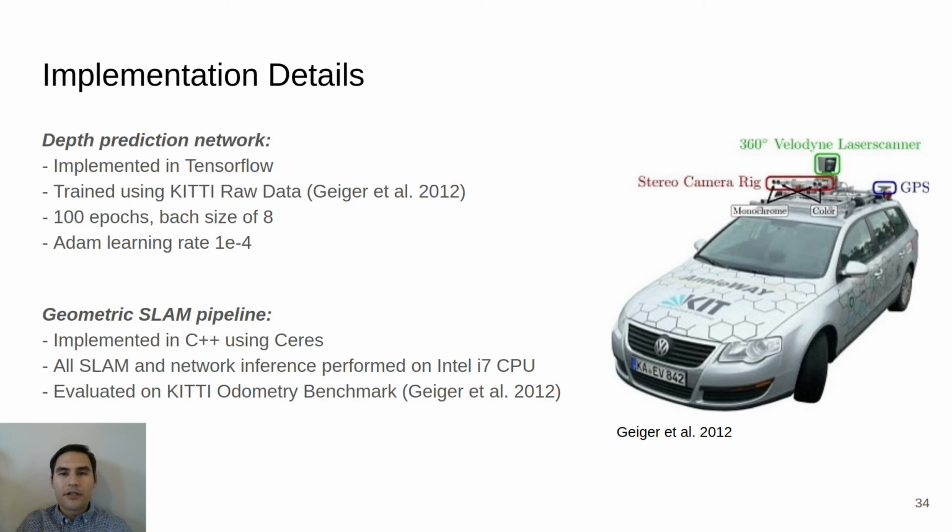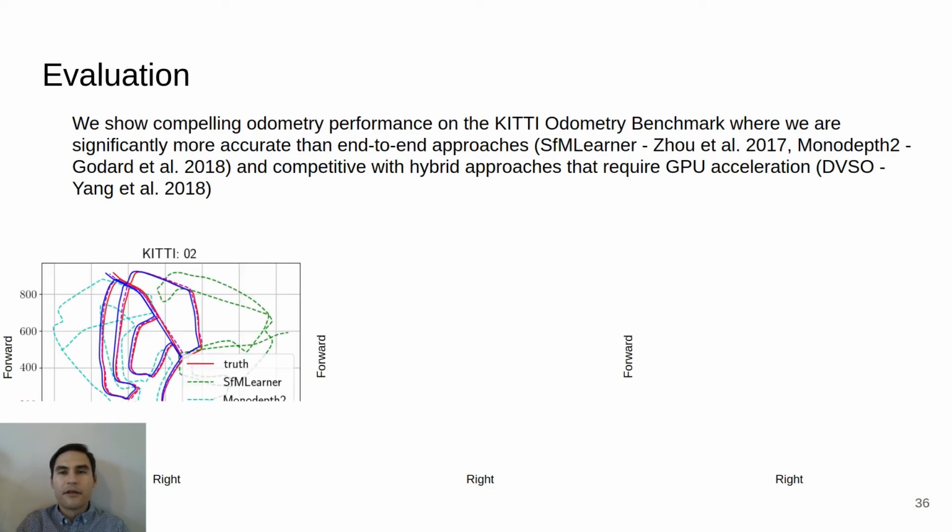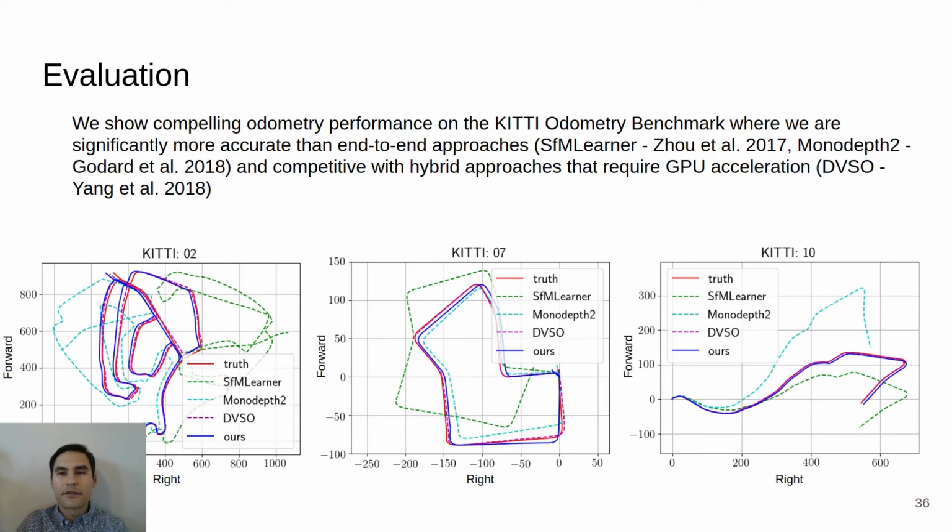We show compelling odometry performance on the KITTI odometry benchmark, where we are significantly more accurate in terms of relative rotation error and relative translation error than end-to-end approaches, and competitive with hybrid approaches that require GPU acceleration. In the plots here, our approach, the blue trajectory, tracks the ground truth in red very closely, as does the nearest competitor, DVSO, in dashed purple, which requires significantly more computation.